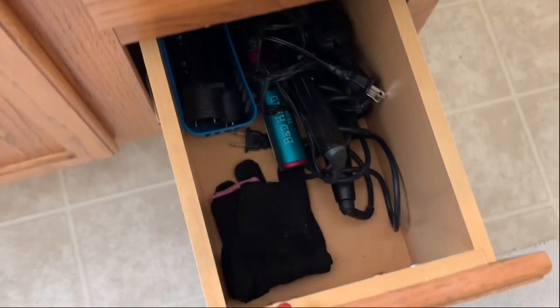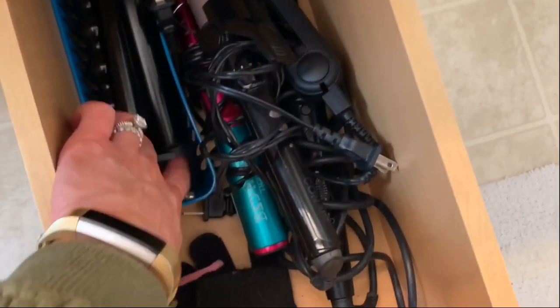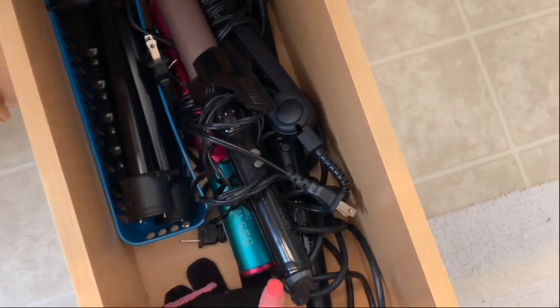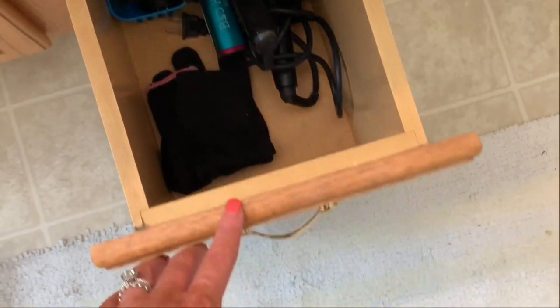And then in my bottom drawer is all my hair tools. So I went ahead and threw this little container from the Dollar Tree in here to hold my attachments to my one curling iron. And then I have my hair straightener and curling irons there. My little heat gloves that I do not use and just collect hair, but whatever, they're there just in case.